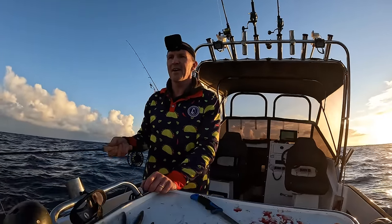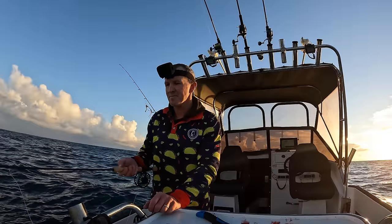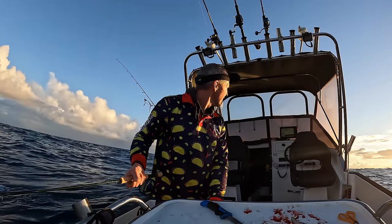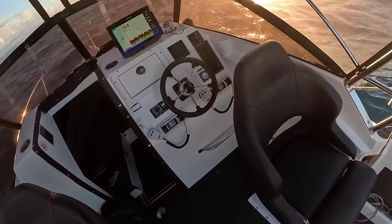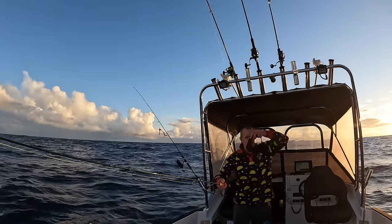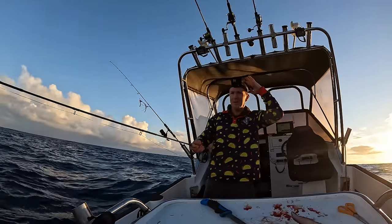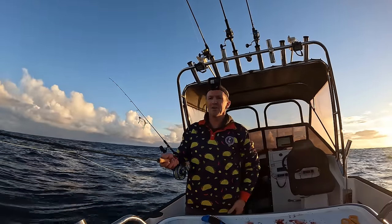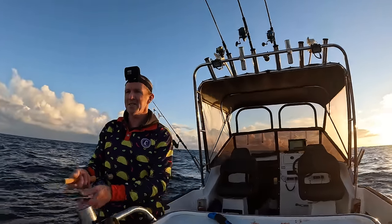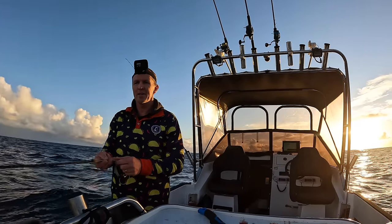Whew, I'm puffing. That last one on the stick bait on 50 pound, that really sorted me. Heavy boy. Oh yeah, they're there. See, look. See that? Just gotta let this fly get down a little bit. Once it gets down a bit, I'll twitch it. And there's a pretty high potential it's gonna get thwacked on the way up.